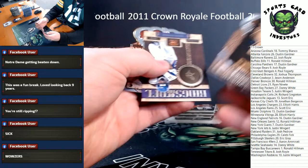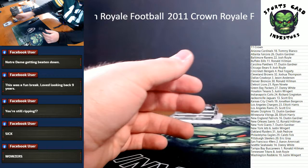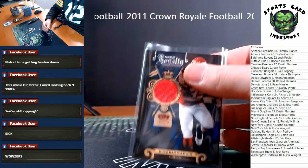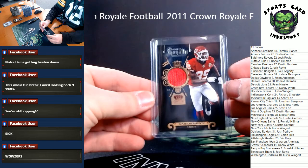Kyle Rudolph, rookie AP, Colt McCoy. We got Ronnie Brown gold to 25 for the Eagles. Right on top, we got a rookie relic of Jonathan Baldwin, numbered to 299 for the Kansas City Chiefs. We go Kansas City, Jonathan B.